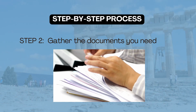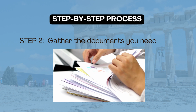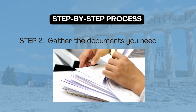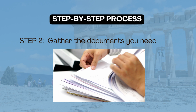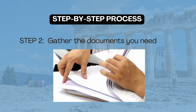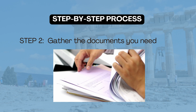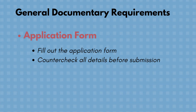So, step 2, gather all the documents that you need based on the appropriate checklist, as you have seen in the previous slides. So, here are the general documentary requirements found in both tourism and visiting family checklist. Number 1 is a filled out application form. Make sure that all the details in the application form are correct before submitting them.